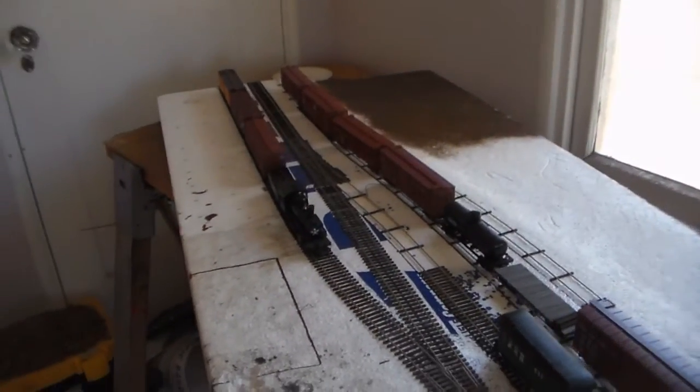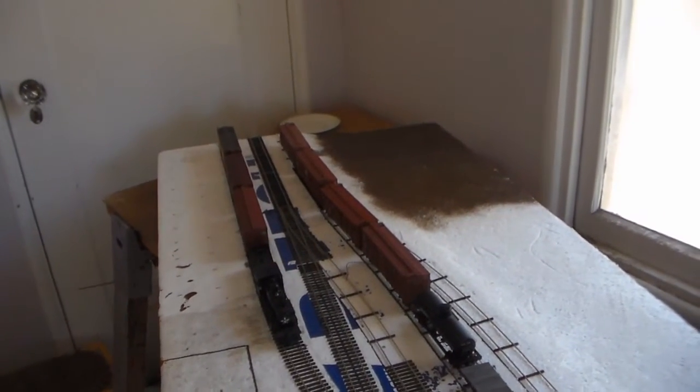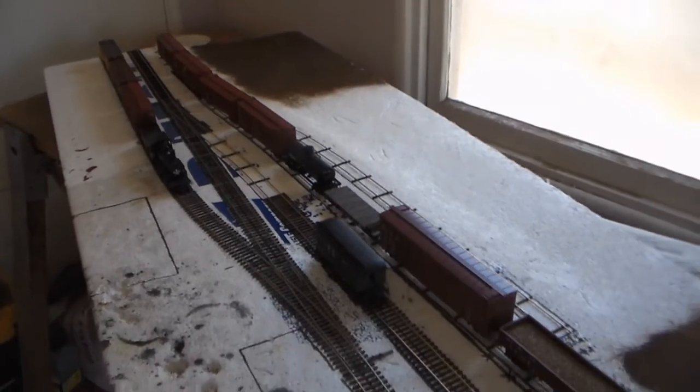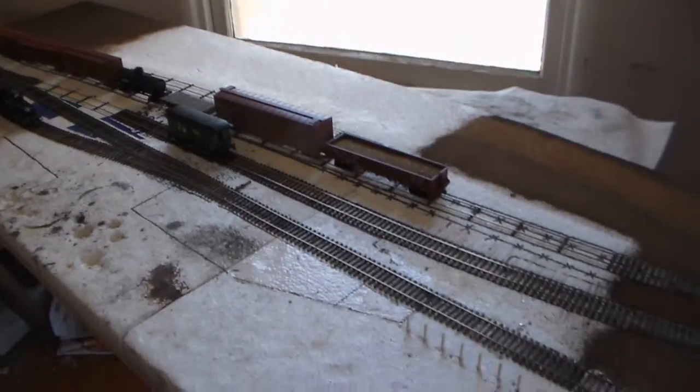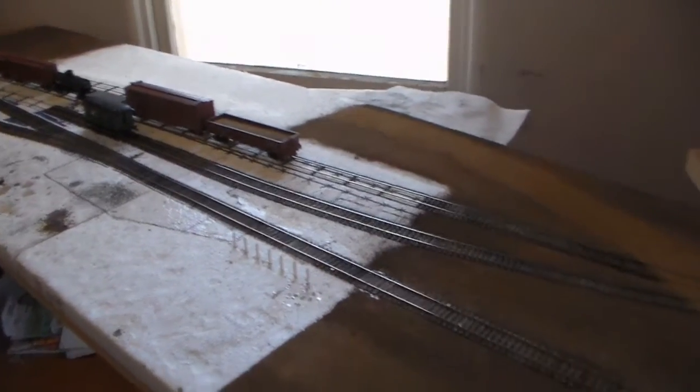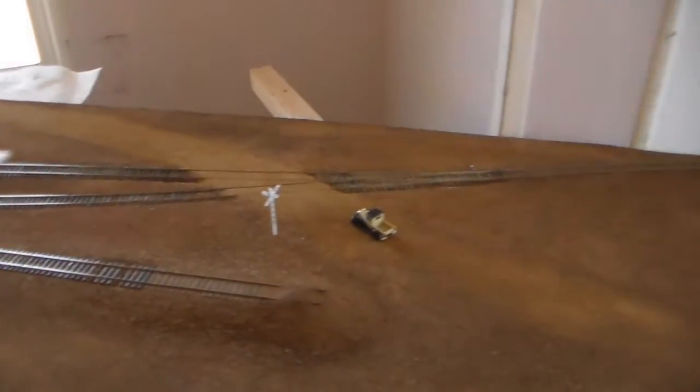And I got a little corner of dirt going back there. I have a lot of work to do, but it's really coming along. It's looking good. I can operate over almost the entire thing. Just got one more switch to completely finish and get running.